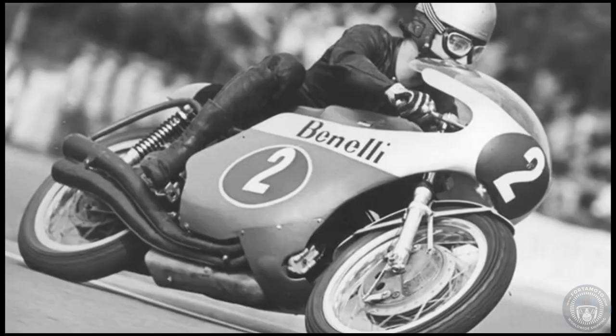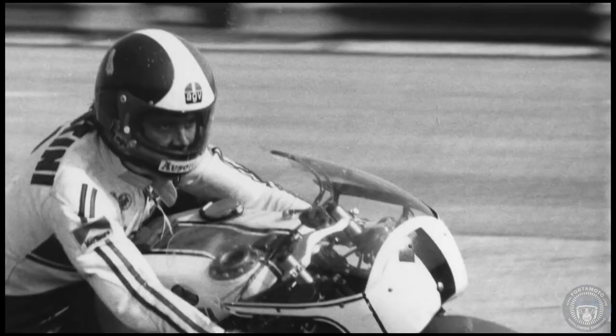So that basically means that they based their new product on Agostini's do-it-yourself helmet. They did indeed, yeah, it's really quite unique. So cool. It definitely is. Must be quite an honor for the man himself.